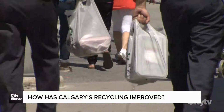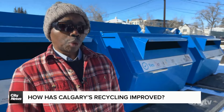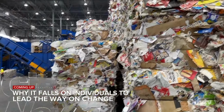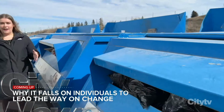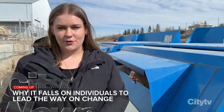Changing behavior or attitude or culture takes time, and we should allow that to take shape before we think of whether it works or it doesn't work. Is Calgary doing enough? It's only those that are conscious and are willing. Why it might be up to individuals to lead the charge on reducing waste.